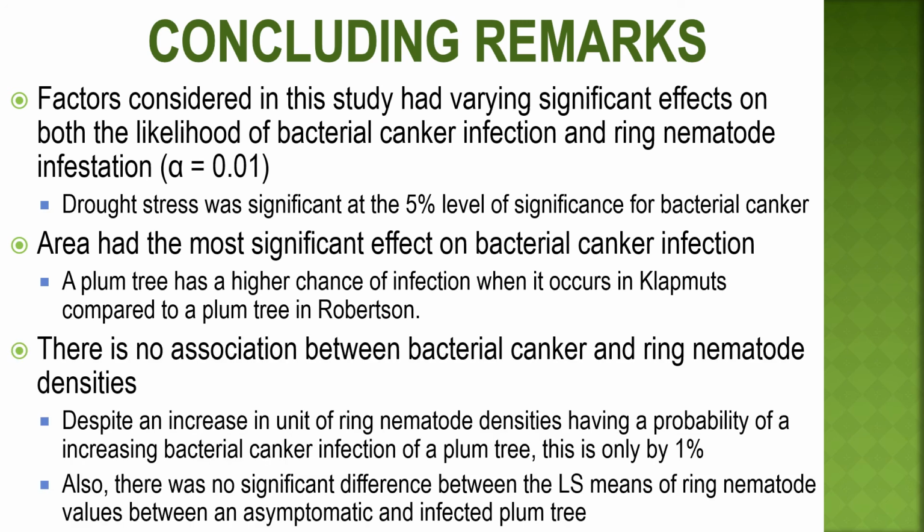As an initial consideration at trying to provide solutions to what was observed back in 2015, our study did not reveal any significant link between ring nematode infestation and bacterial canker infection, as had previously been reported.